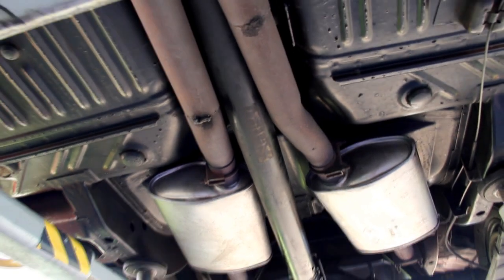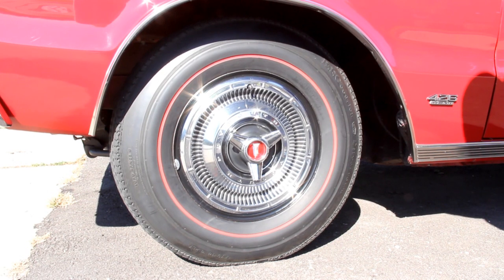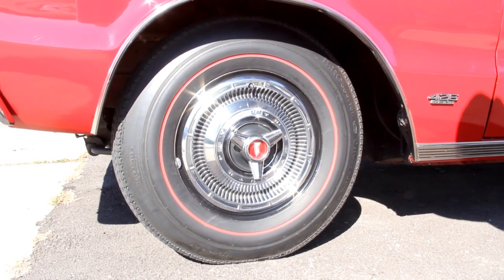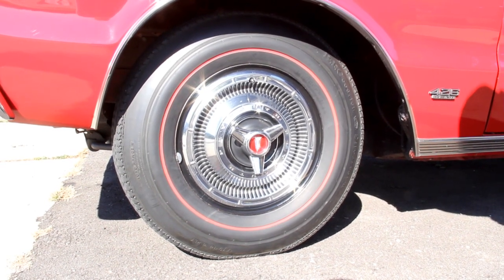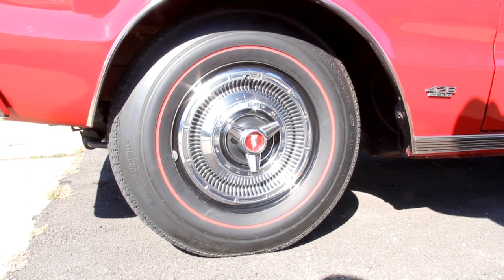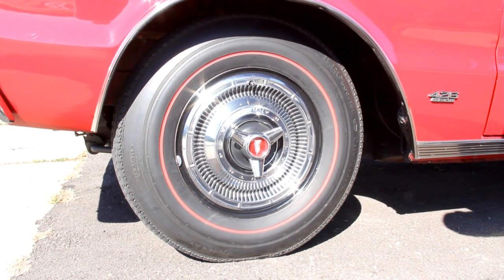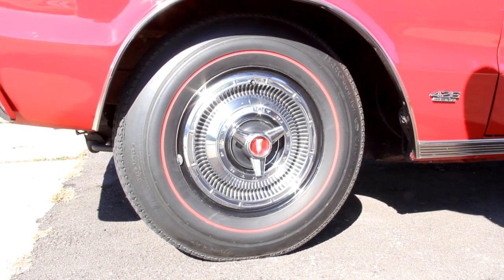All right, let's take a look at the wheels and tires on this thing. All right, we're looking at the wheels and tires on this Satellite. Good looking hubcaps there. And the Redline tires. These are BF Goodrich Silvertowns. Sure, they came from Coker. They're F70 14s. Real good looking tire on this car.